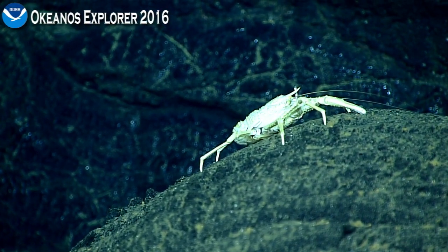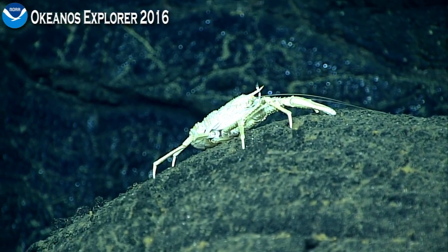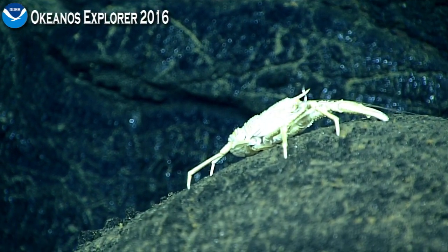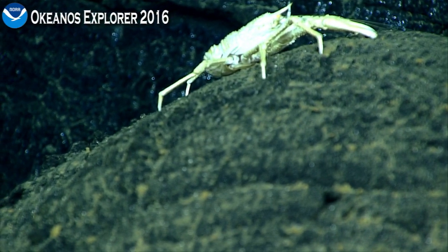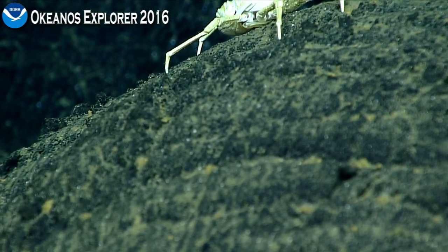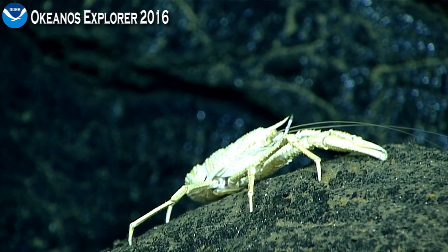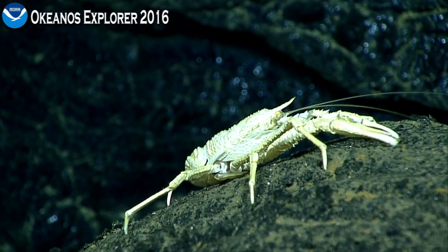Coming in on him. So we've seen one of these on, I think, probably every dive. He's super white. I think there are a couple species around here. Looks like he's squatting down low, maybe trying to stay away from us. Keeping a low profile.